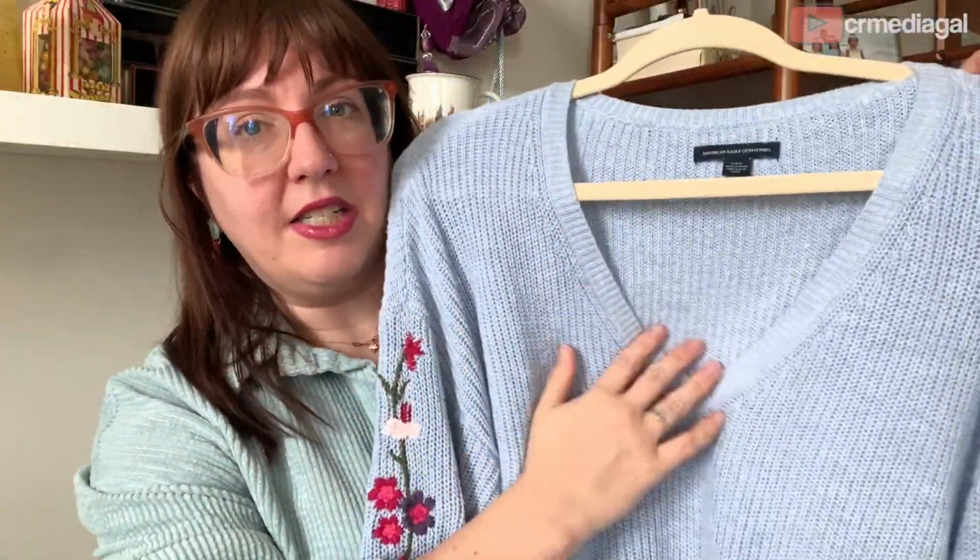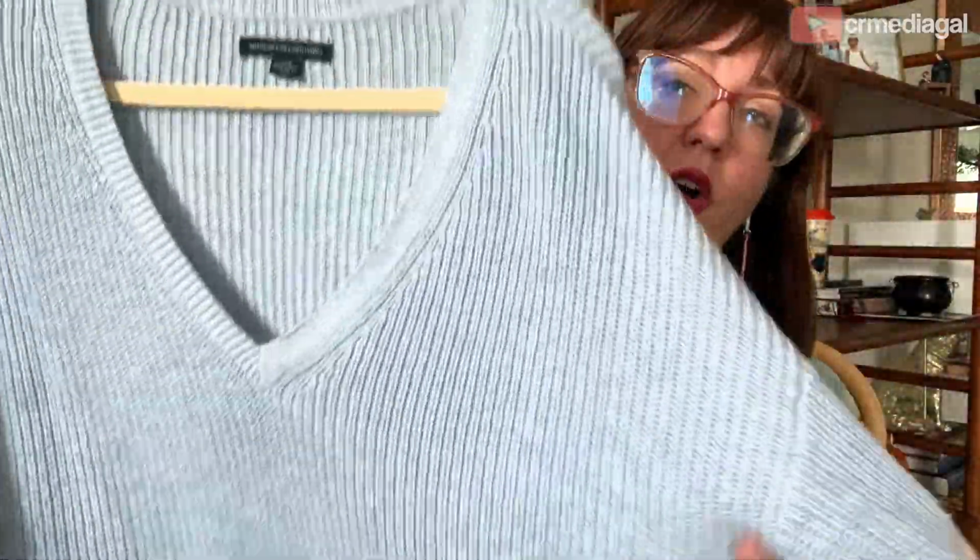It's got a deep V-neck, beautiful pink and red and green embroidery all over it. It's nice and long with a drop shoulder, very oversized. It's very soft and very lightweight, so it's perfect for this time of year. I'm so happy that there was a baby blue version available. The purple's nice, but this is definitely more my color, right?